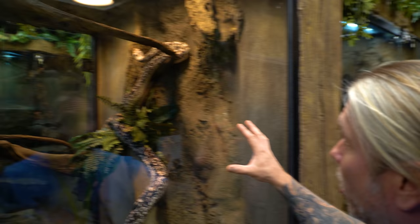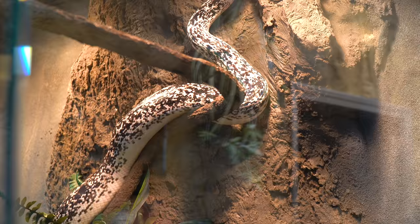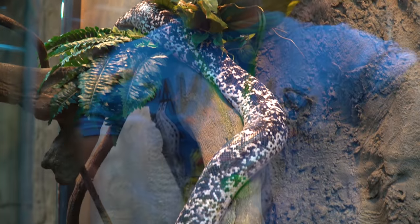Of course, Perdita, look at how beautiful she is climbing up this branch right here. I love this enclosure. One of my favorite enclosures on this side for sure, because Perdita is so beautiful and she really utilizes all the branches and all the type of stuff. It's just so absolutely incredible.